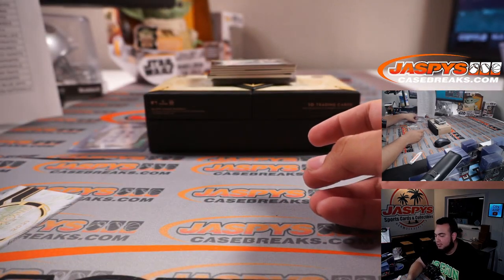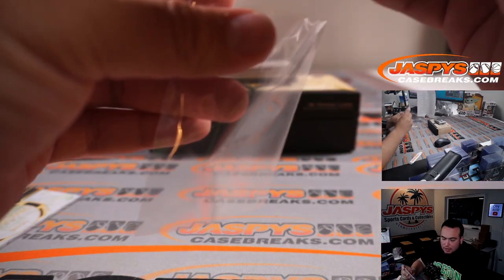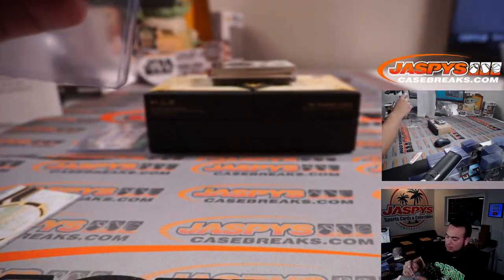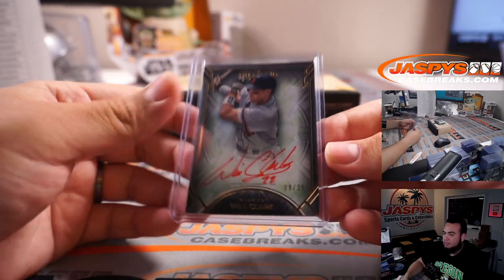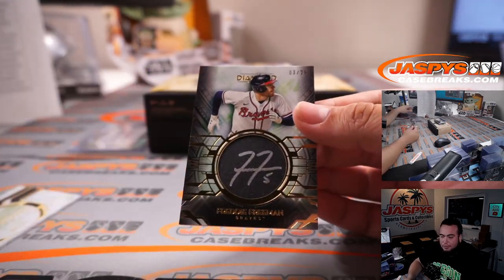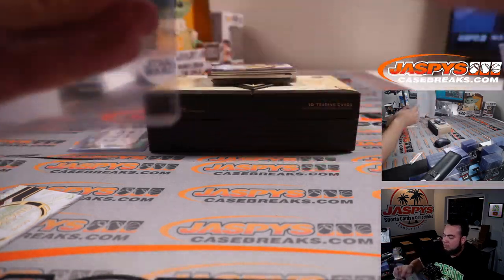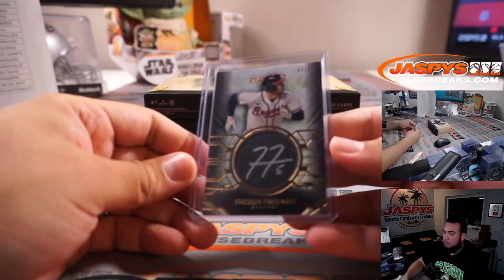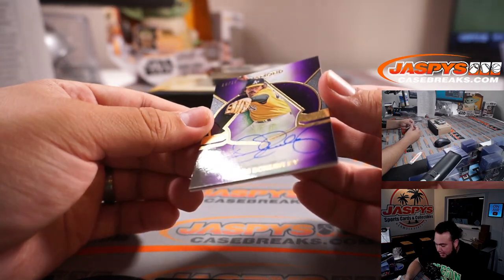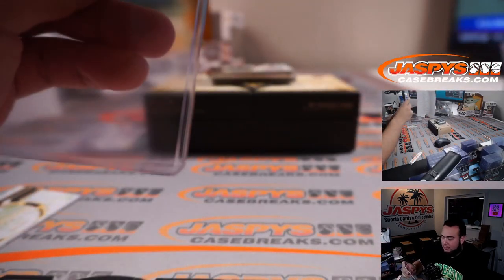Wow, straight up's hitting nice. For the Giants, Will Clark. 9 out of 25. Giants, Tyler Brown. We have for the Braves, 3 out of 25, Freddie Freeman. Gary Gordon with the Braves straight up. We have Dennis Eckersley for the A's, 10 out of 10. Oakland A's going to Ben. Wow, all the customers that bought him straight up are hitting right now.